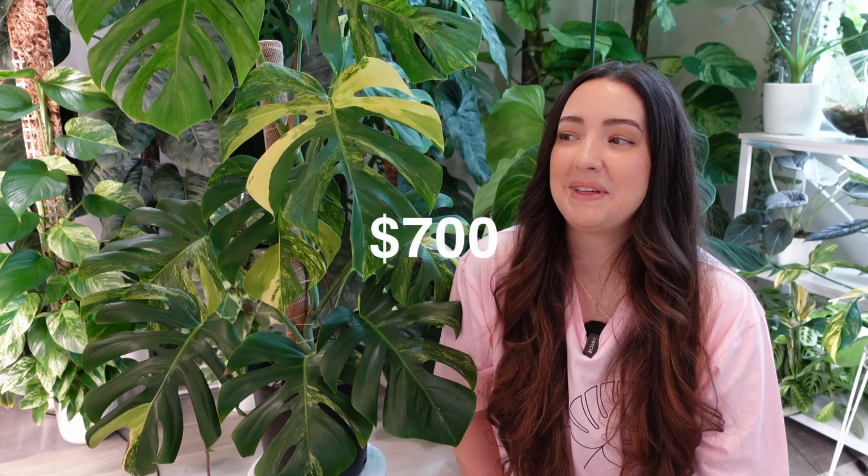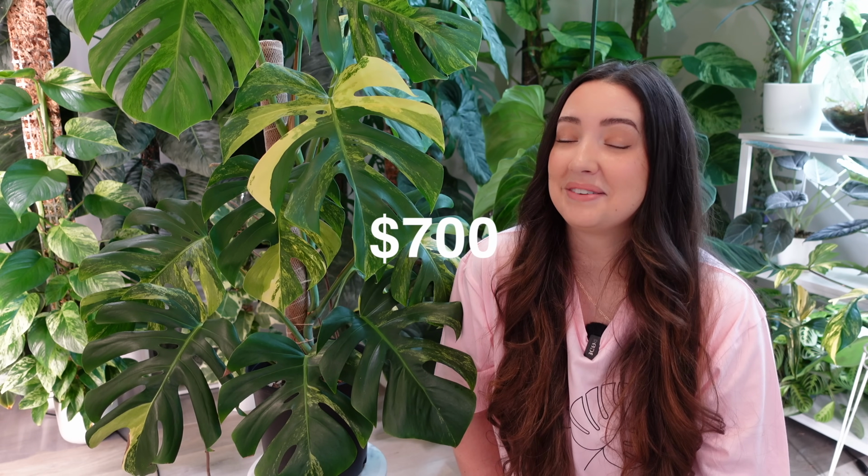I got her as a top cutting in 21 for a whopping price of $700. For me to spend that amount of money on a plant, I don't know if I would do that nowadays. I think $300 to $400 is probably the most I would spend, and I would absolutely have to have that plant in my collection if I were to spend that today. But she came at a time that I absolutely needed her.